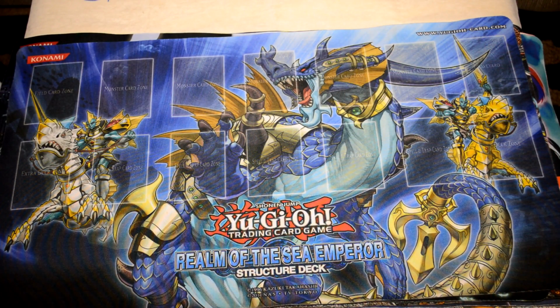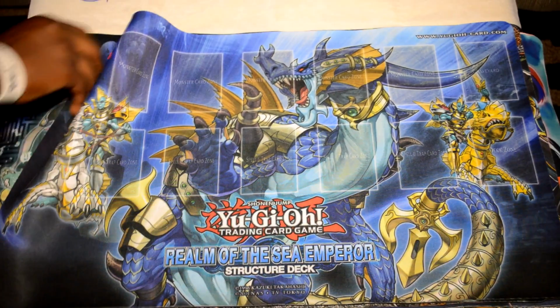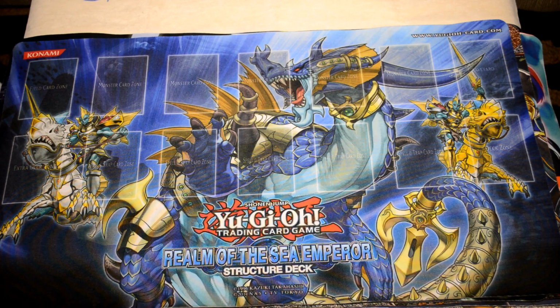Alright guys, we're going to be starting off with the Realm of the Sea Emperor structure deck. That's right, it is a real play mat given out by Konami. It's going to be 35 bucks. The reason why it's so much is because you cannot find this mat. That, and on top of that, Atlanteans are just so cool. This mat is a really hard to find mat, as well as a prestigious and great looking mat as well. Why not pick it up?